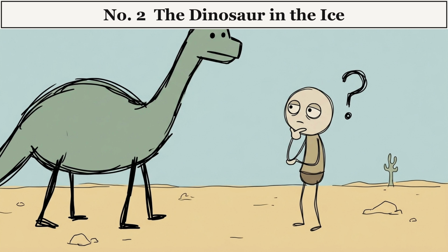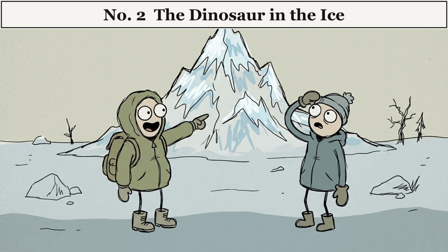The same thing that made the question seem absurd also hid the answer. The ice did not create Cryolophosaurus. The ice covered the mountain that kept it.